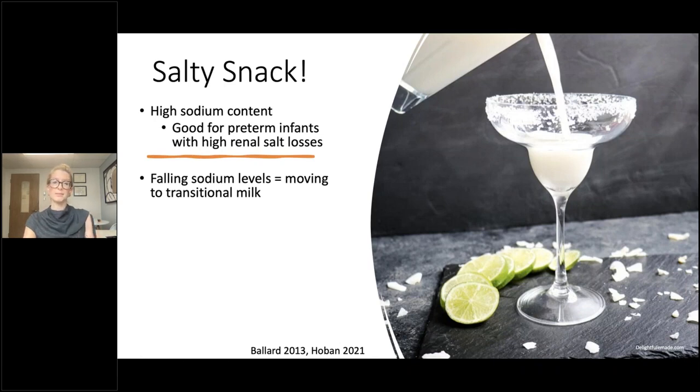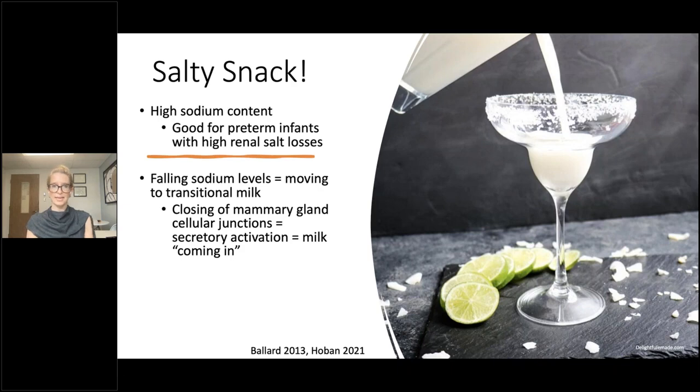Now, by definition, colostrum is high in sodium because when we move to transitional milk, that biologic change in sodium levels actually reflects the closure of mammary gland tight junctions. So those of you who have heard me talk about other milk talks about how to produce milk early on and how to help moms with lactation success, they've heard me talk about the closure of these glands that signal secretory activation. And secretory activation or lactogenesis 2 occurs when milk comes in. So when you have that kind of moment of milk coming in, that signals that the cellular junctions are closed. And basically that really affects the sodium levels that have previously been moving through those junctions. So mature milk is much lower in sodium.